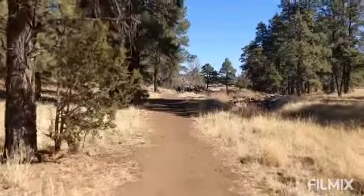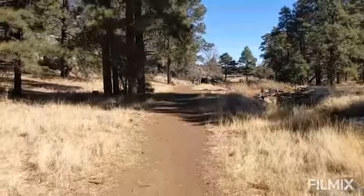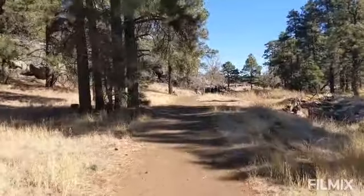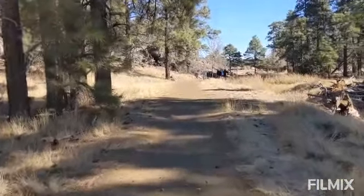So we're coming upon the Waterbird petroglyph site. So that's the whole reason why this is called Pitcher Canyon. This is the largest of the petroglyph sites, but there are quite a few scattered throughout the canyon.